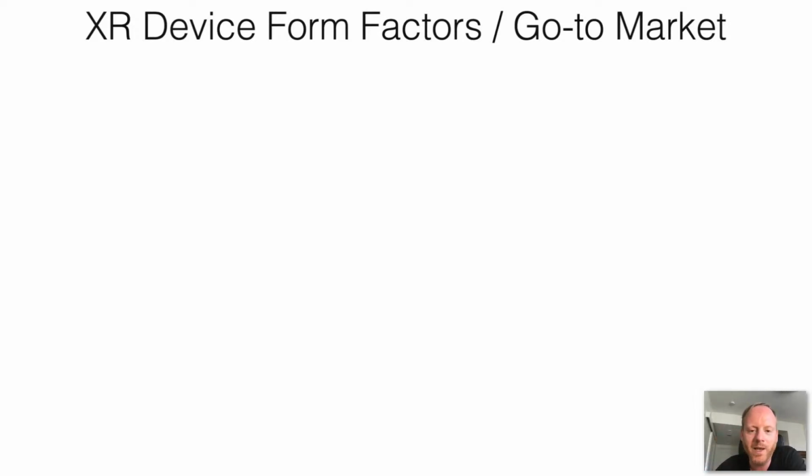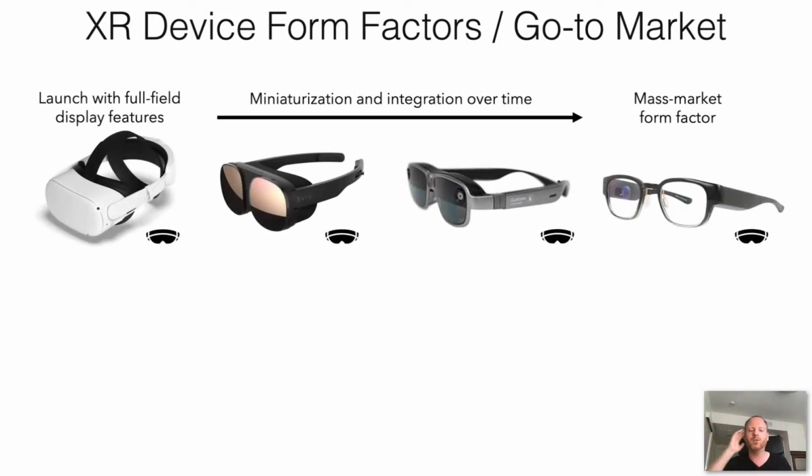It doesn't use a display at all. And this is a slightly different paradigm from how most XR companies think about VR and AR today. Typically, we start with a big display that has all the different features that we want. And then over time, we try to miniaturize it, make it smaller and smaller. So these are some examples here. And we hope at the end of the day, we have something that's small and has all the features in it.